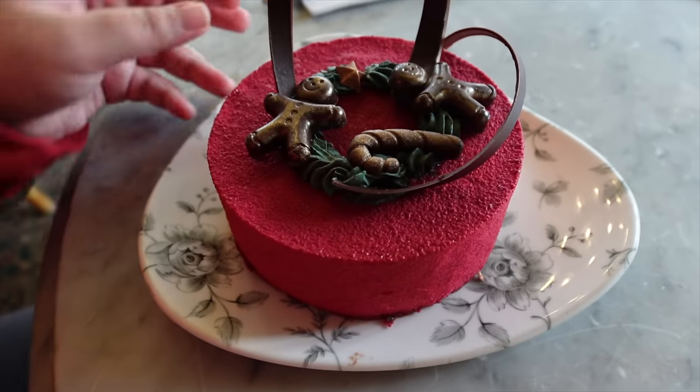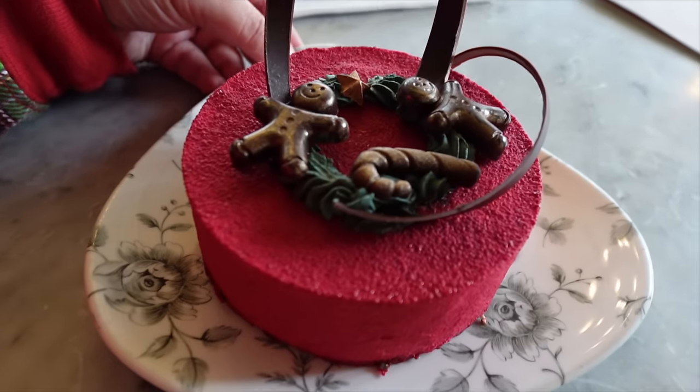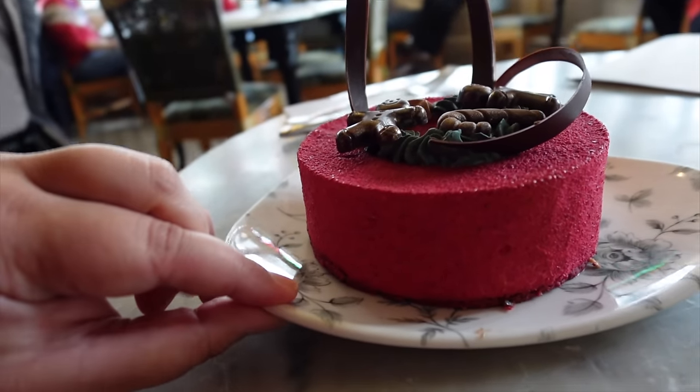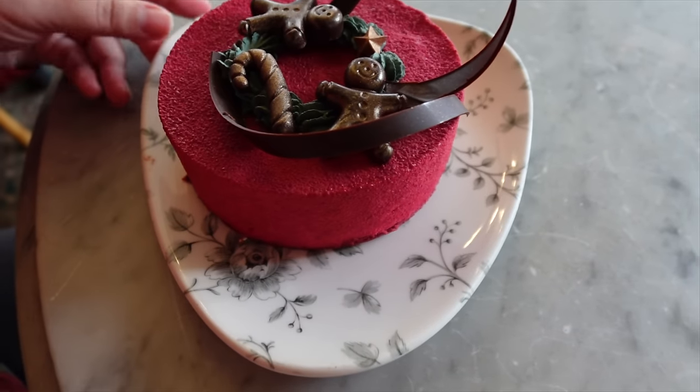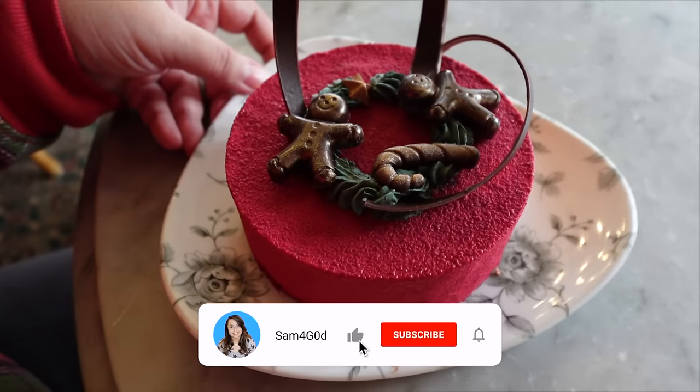So it might be 15 euros, but if you split the cost between, you know, a few of you, then it becomes a bit more reasonable. It's also quite high as well. Very nice. Love the decoration. There's some chocolates on it, some gingerbreads. So yeah, looking forward to giving this a taste test.